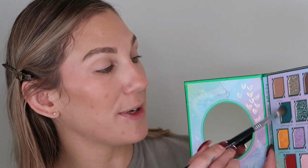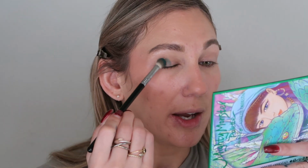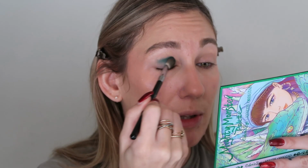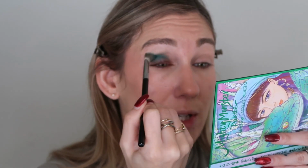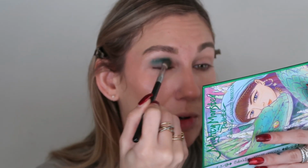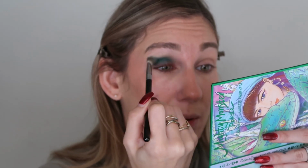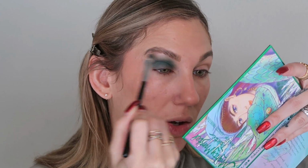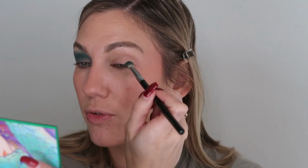So I'm not gonna be able to pronounce this, but I'm gonna use the Deep Matte Green first. And I'm using the Sigma blending brush, just an E25. I'm just gonna pat this all along the lid and then run it through the crease, just a little on the messy side here. Ooh, I do love the Odens Eye formula.